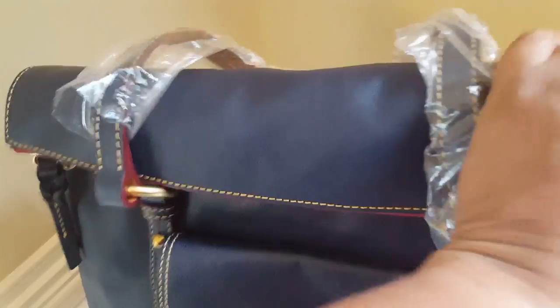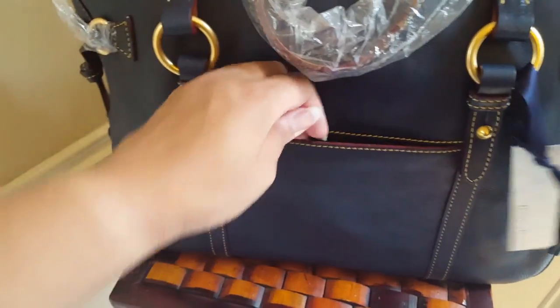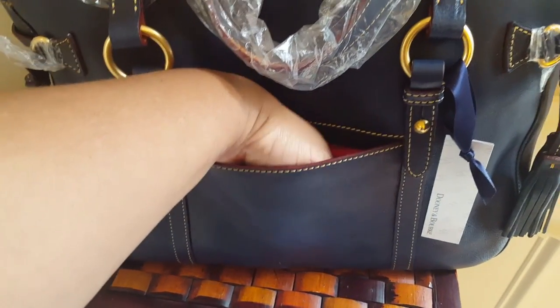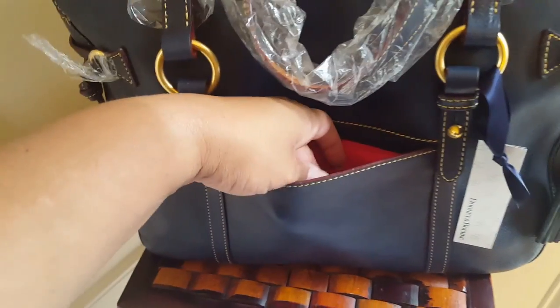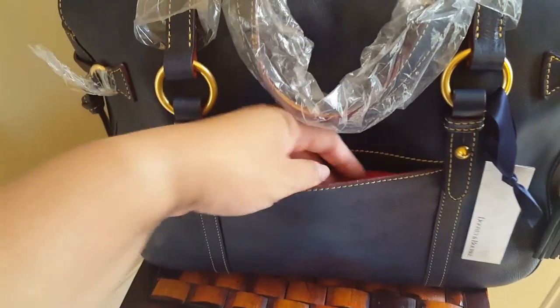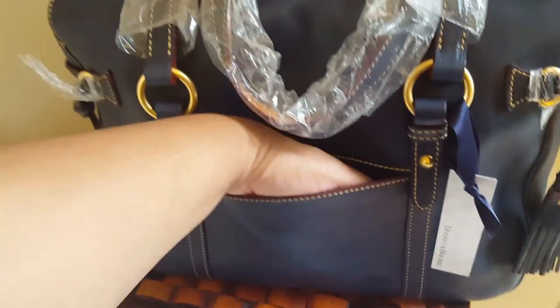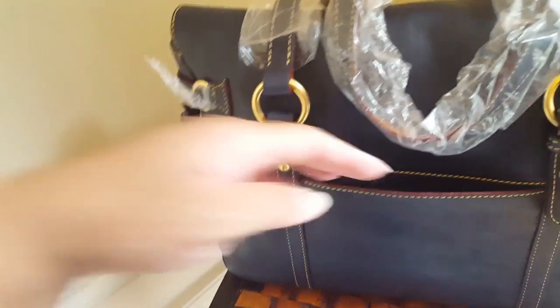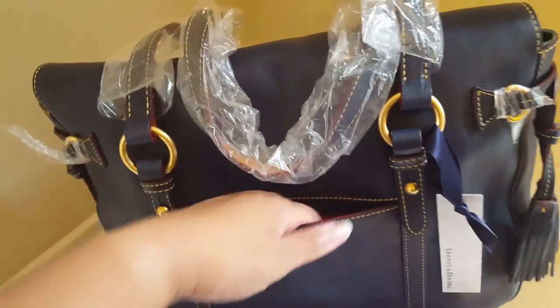Now, the back of this bag is as stunning, in my opinion, as the front, because it also has a pocket on the back. And this is not a teeny tiny one. You could drop a sunglass case in here. You could get your cell phone in here, not together. I mean, it's a comfortable full size pocket, so you don't have to skimp on the storage.